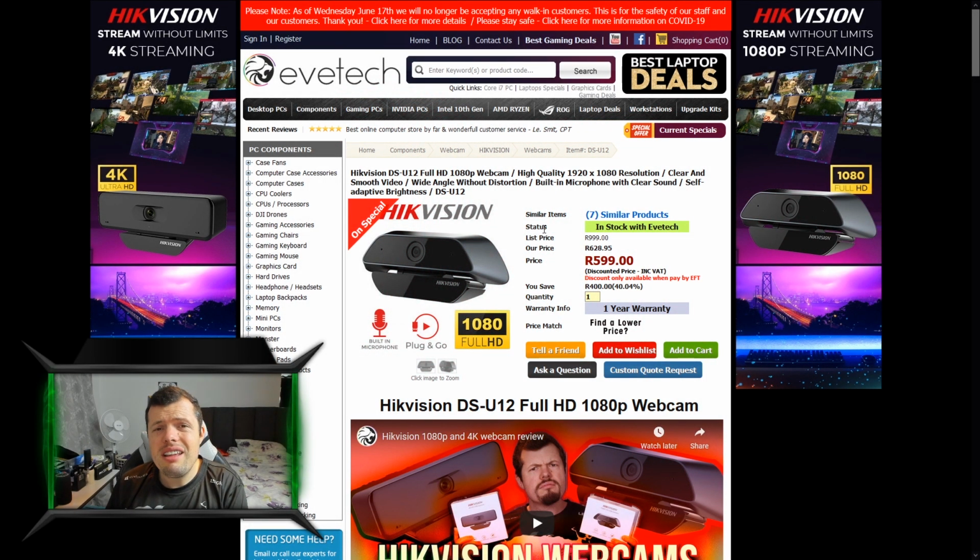Starting off with the Hikvision 1080p webcam, which I have done a review of, and the review is actually embedded on the page, so if you do need to have a look at that, it's right there, quite conveniently for you. $5.99 for a full HD webcam, 30 frames per second. It's going to be really good for home conferencing, homeschooling, anything like that.